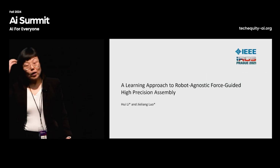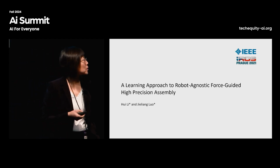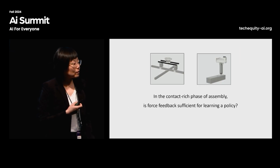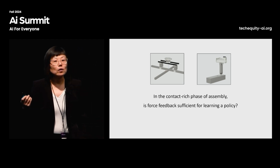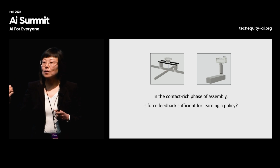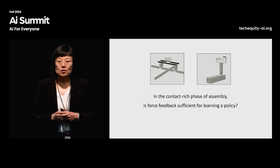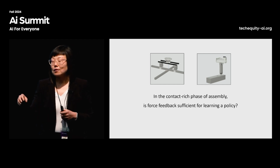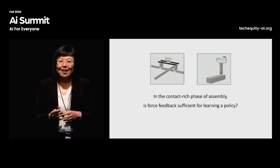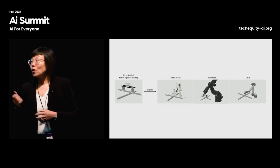Here I'll show one of our early works that was published at IROS a few years back. Mainly we have this question: in an assembly task where you want the robot to learn how to assemble something, can we just use the sense of touch to learn? Imagine when we put something together, we close our eyes, we can still do it. So here's this idea.